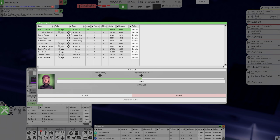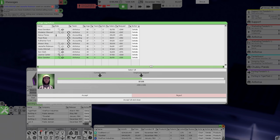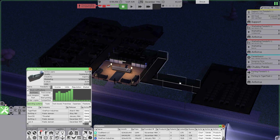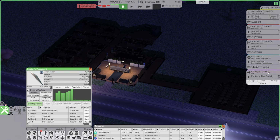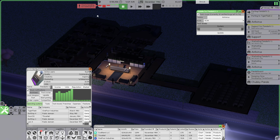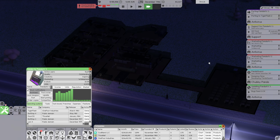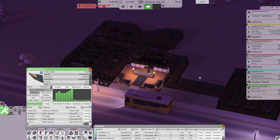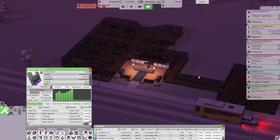Everyone wants a raise as well. Not too bad. Everyone's basically under 4%, which is absolutely fine with me. We probably can't afford it, but it is what it is. We are now porting to Tiger Flash 2. I'm going to add that to the top of the queue. We get an update out on the same day, and just hope that it all works out. Just hope.